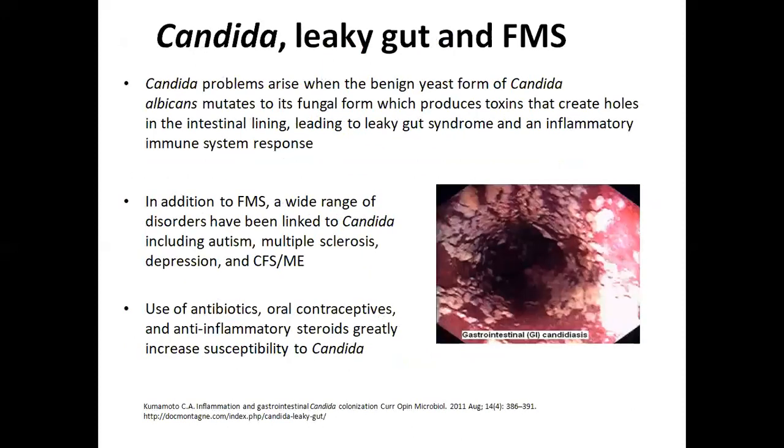So this is our little friend Candida. And again, highly associated with fibromyalgia. Candida problems arise when the benign yeast form mutates into its fungal form. This then produces toxins that create these little holes within the intestinal lining, leading to leaky gut and an inflammatory immune response. We get food intolerances, and it's an ongoing spiral of events, really.